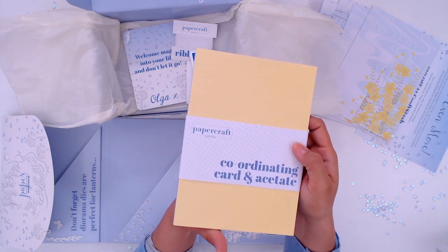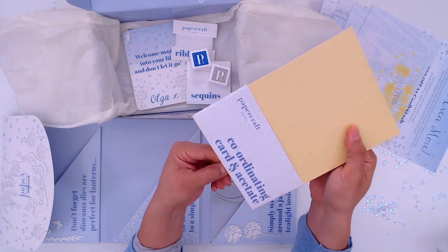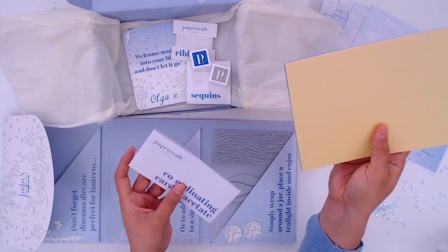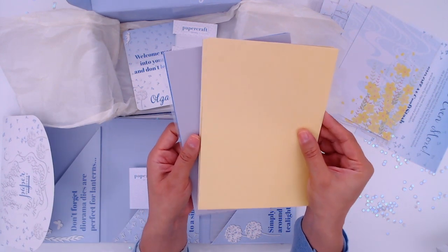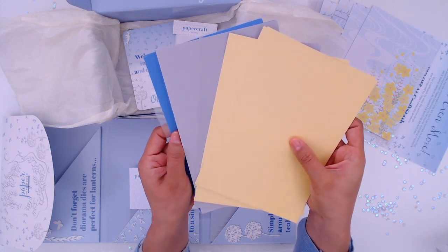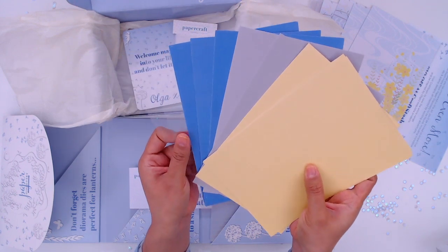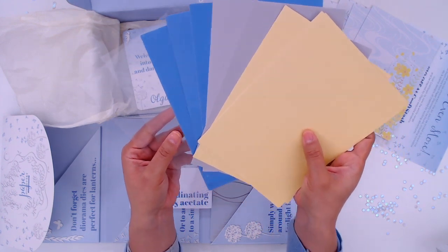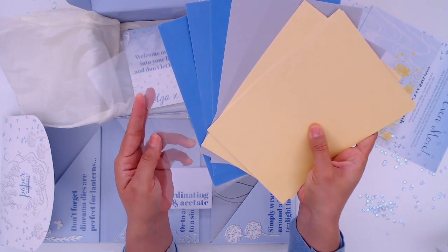So we have 9 pieces of cardstock, and there's 3 colors and 3 of each. So I'm just going to slide off this belly band, and I love saving it because it makes me really happy. And we can see here the colors. So we have a lemon color, a gray color, and also a beautiful blue here. And there you can see your 2 pieces of acetate for your shaker cards and also to build your diorama scenes.